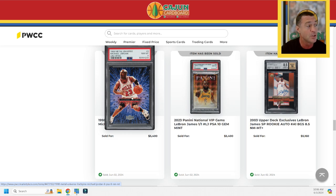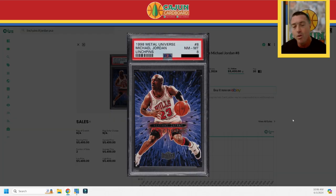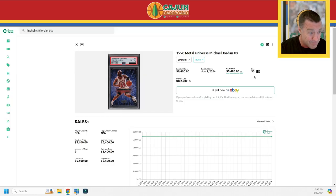1998 Metal Universe Linchpin, so we know this is a monster. This is Jordan in his Concord 11s. Where is it? There it is right there. Beautiful card. We know that these little linchpins that are shooting out from behind Jordan are actually pinhole, die cut, punched out of the card, whatever you want to call it.